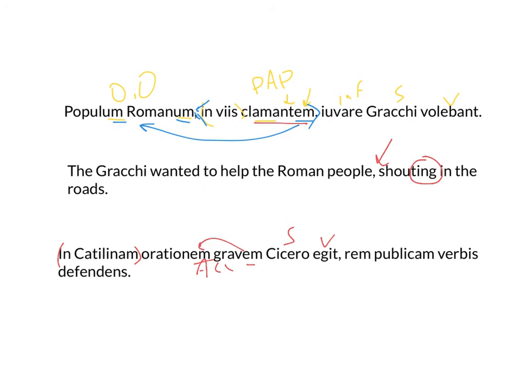We have an accusative. Our comma hopefully is going to tell us that something new happened, because now we have too many accusatives. Verbis is an ablative or a dative, but I'm pretty sure it's ablative at this point, given the fact that that's not a person and there's no giving or showing or telling verb. And then defendens, see the ns ending. Now, the ns ending, remember, it was nominative singular, which means that this whole phrase right here, from rem publicam defendens, goes with Cicero. All right.